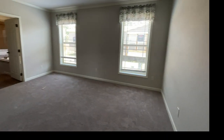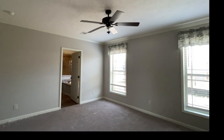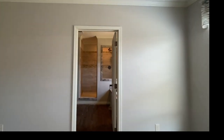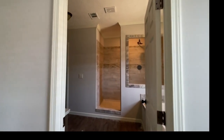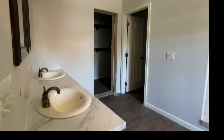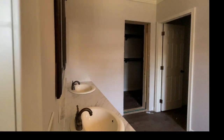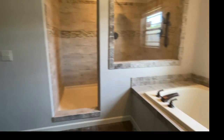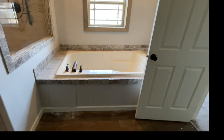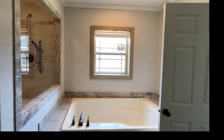Love it. Really nice. In the master bath, when you walk into the bathroom, the double sinks are off to the left. To the right, you have a large soaker tub behind the door with a window that opens.